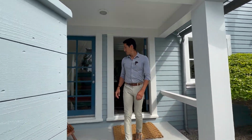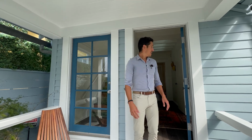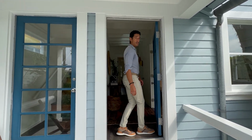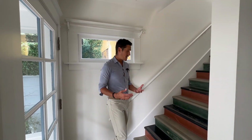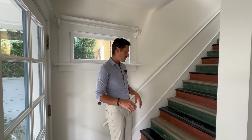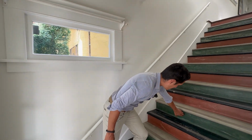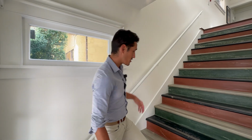So the original duplex had the unit number 2 going upstairs using this door, and unit number 1 downstairs using this door. So we'll start with the upstairs unit, which is now, again, a single family house, redesigned by Fred Fisher. And I'm going to point out some of the unique original items from that redesign. One of these is these really cool painted staircase linoleum strips on the staircase. Looks really beautiful as you're going upstairs.